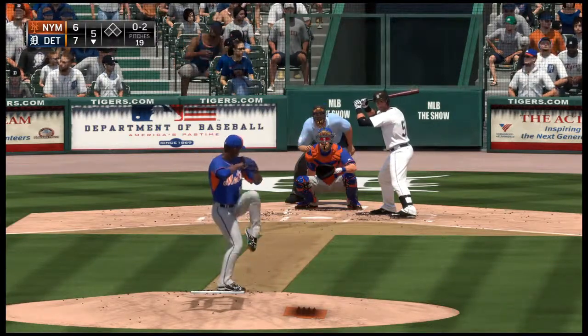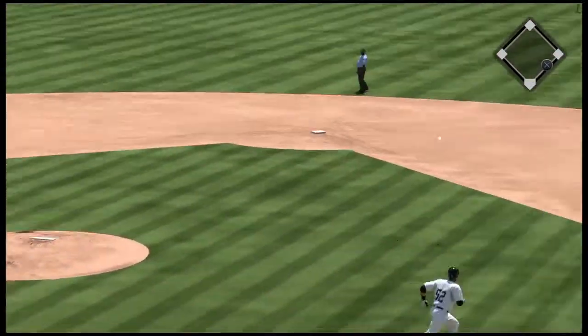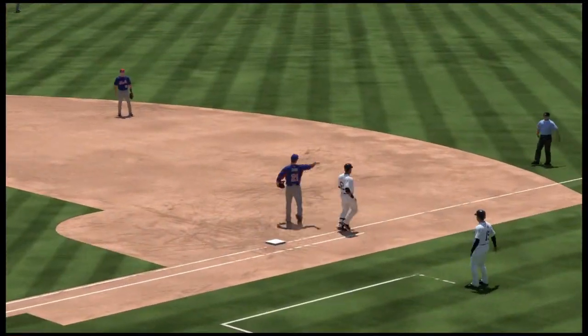Here's the pitch. On the ground to third. Throw by right is in time for out number 1.